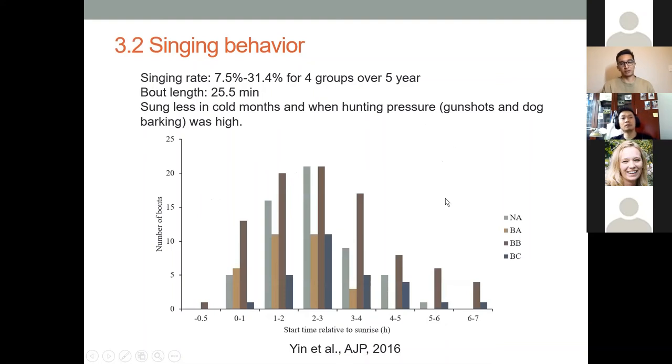We also monitored the singing behavior of four groups over 5 years, and we found these gibbons called much less than other gibbon populations. On average, they just call once every 3 days or even 10 days. But they call longer than other gibbon species. And they did not sing in cold months, and when they heard gunshots or dog barking.